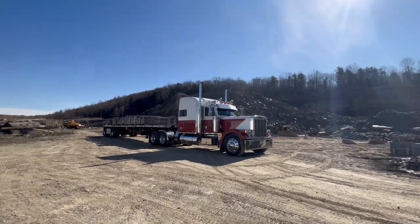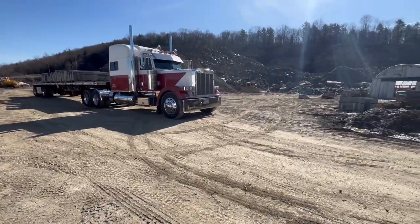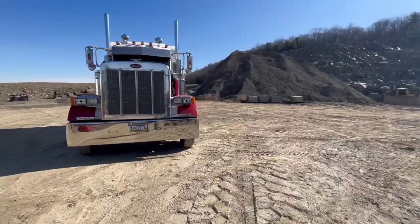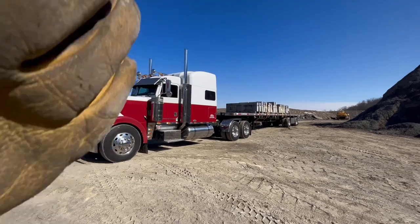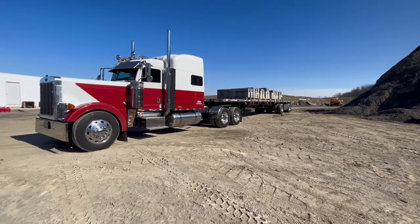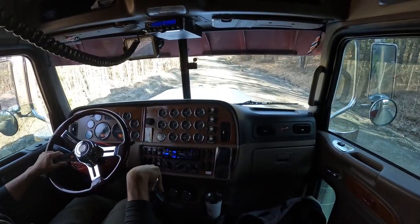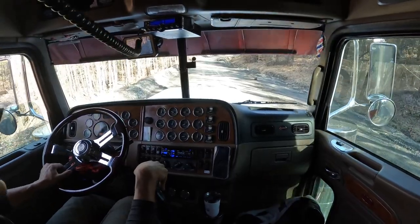Okay, so we got loaded up here at the quarry. 14 skids on. Ready to head back. Gotta crawl down here in second gear. Put the jakes on.